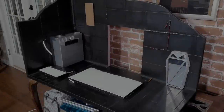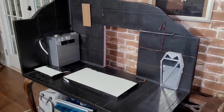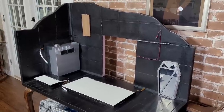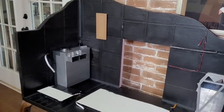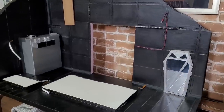I am going to try my best to keep the camera as steady as possible, but here is the captain's quarters spaceship part with just everything taken out of it. And so I'll give you a tour of the lights that I've put in, and then I will put everything in and turn them on.